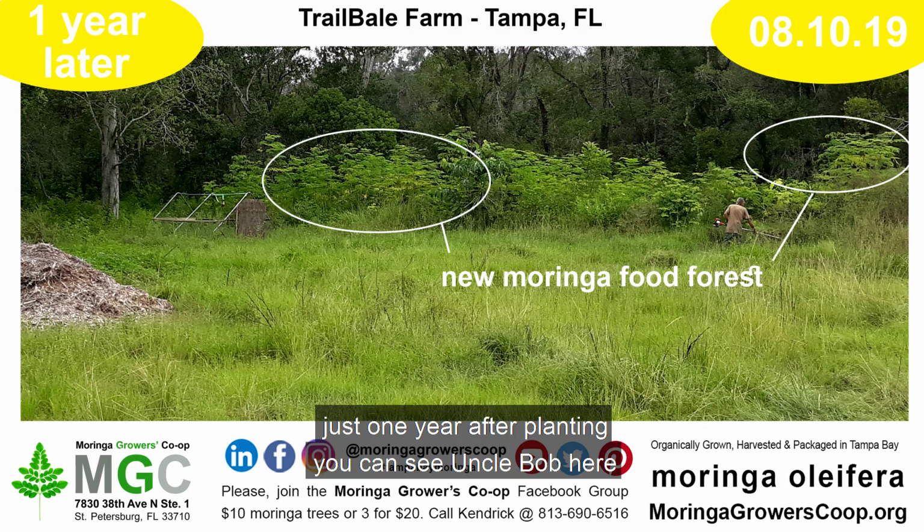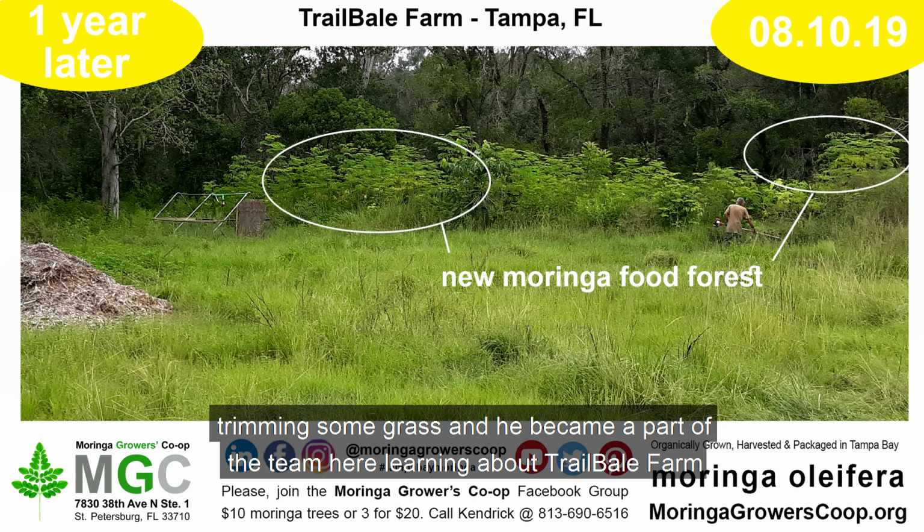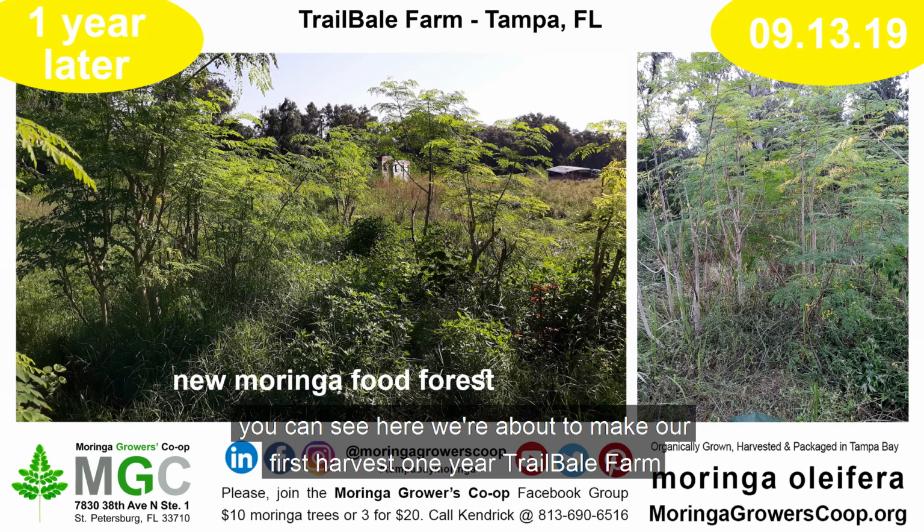Just 1 year after planting, you can see Uncle Bob here trimming some grass, and he became a part of the team here learning about TrailBale Farm, and look how beautiful it looks. Nice, tall greens shooting just 1 year after planting cuttings. You can see here we're about to make our first harvest, 1 year, TrailBale Farm.